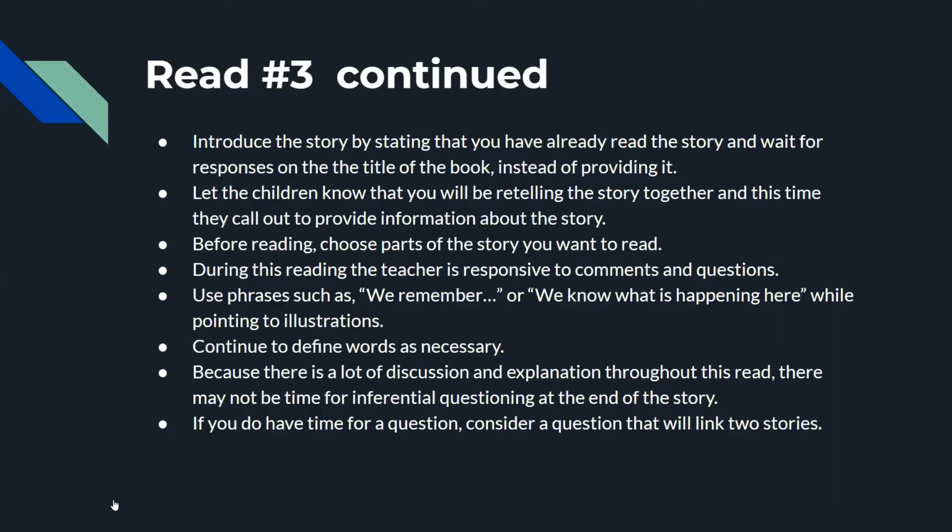You'll get to a part where there's a lull and maybe people don't remember what happened. We do have some stories towards the end of the year that get kind of lengthy. So if nobody is telling me what's happening, and if I've already used the, oh, we remember here that boy is barking, or you can just say we remember, and then that might trigger somebody to say, oh, I remember what Roy was doing. Or you could say, oh, we know that they're telling Roy that he doesn't want that toy.